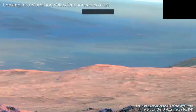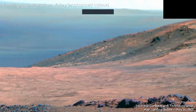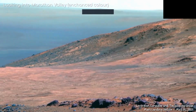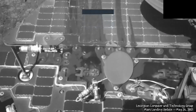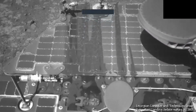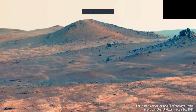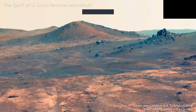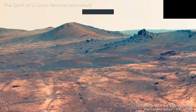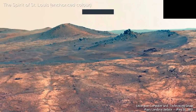To get down into Marathon Valley, Opportunity had to go down the steepest slope it had faced yet, 32 degrees. Such was the steepness of this slope that dust that had built up on the solar panels began to flow off. After successfully descending down the slope, Opportunity first investigated a region known as the Spirit of St. Louis. It's actually a small crater, yet it has some outcrops exposed.